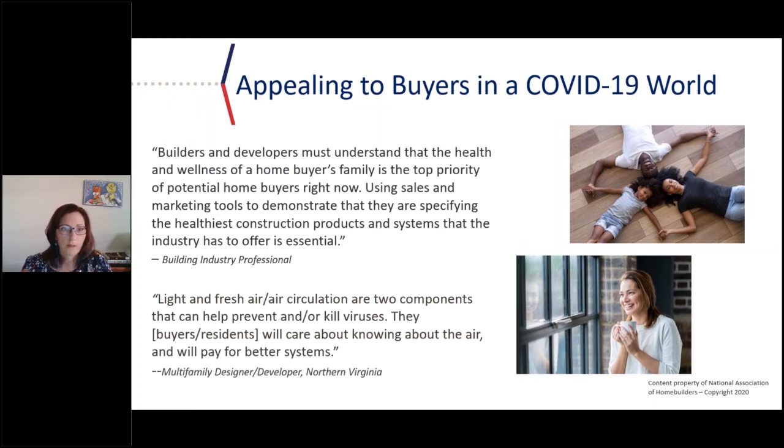One of our multifamily designers: light and fresh air, air circulation are two components that can help prevent and or kill viruses. The buyers and residents will care about knowing about the air, and they're going to pay for better systems. So that's what we're seeing coming out anecdotally in the post-COVID world so far.